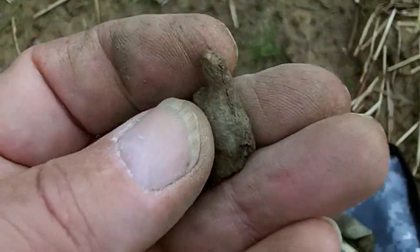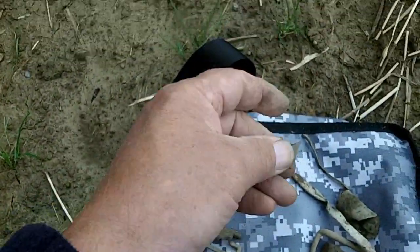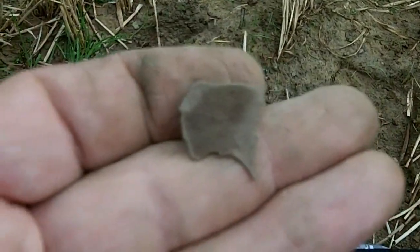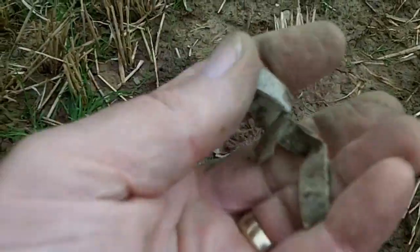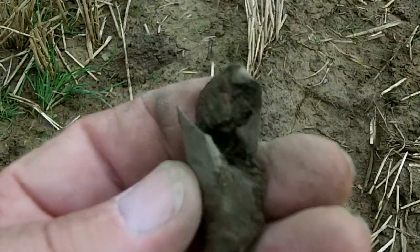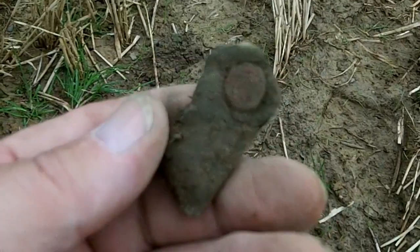Scrap. Nothing but a bit of molten lead. That gave me a hell of a signal. Turned out to be a bit of scrap. Nothing but rubbish. Piece of lead. Nothing but lead. That's another piece of scrap. Gave me a cracking signal again, but nothing but rubbish.